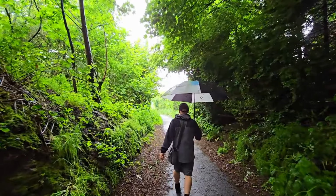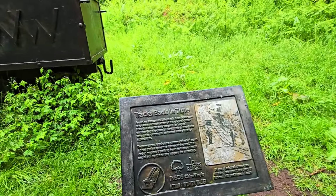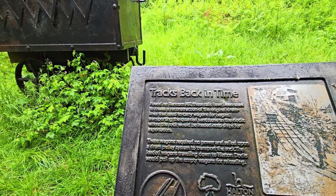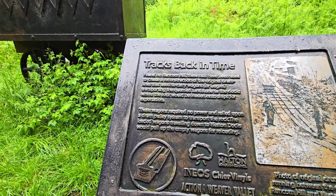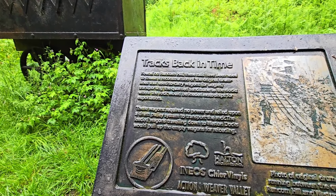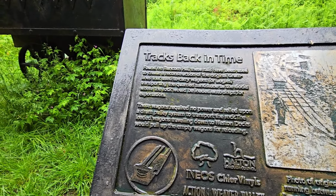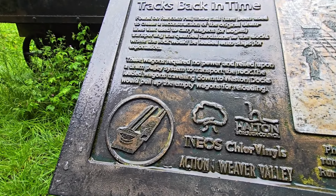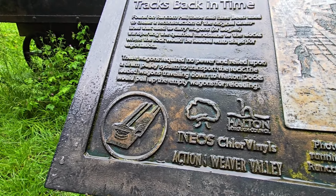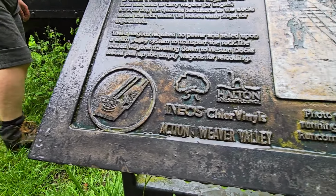So this just takes us down to, I can't remember the road name, but it leads on to Western Village. Right, so just before we head on over the bridge, found on Runcorn Hill, these rails have been used to create a reconstruction of the original drum lines used to carry wagons or bogies transporting the quarried sandstone to the docks where the rock would be loaded onto ships for exportation. So these wagons required no power and relied upon a drum pulley system to transport the rock loaded to the loaded wagons travelling down to Western Docks would pull up the empty wagons for reloading.